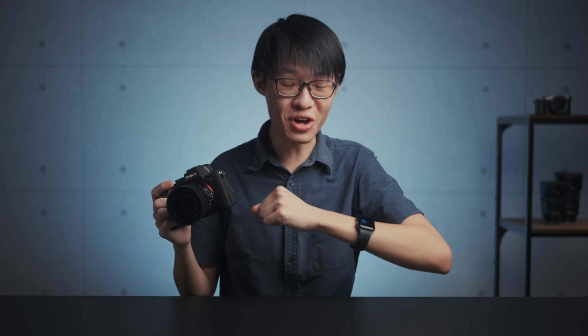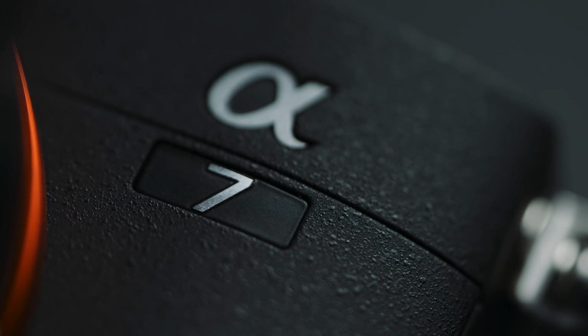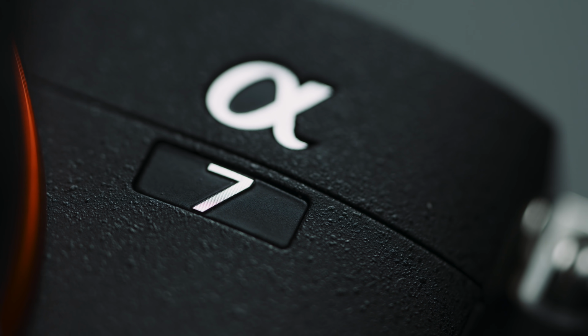So that should hopefully get you up to speed with the all-new, long-awaited A7 Mark IV. The price of this in Malaysia should be in the ballpark of around 11,500 ringgit, which is a bit higher than what its predecessor launched for, but it is more capable. I was informed it would be quite a while before this ships, around late December or early January, so you do have some time to make your mind up.